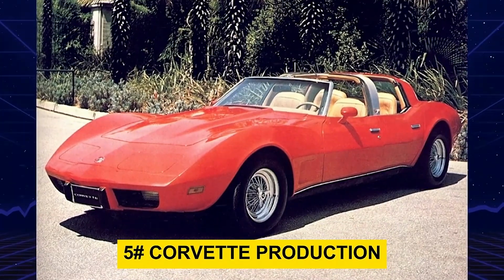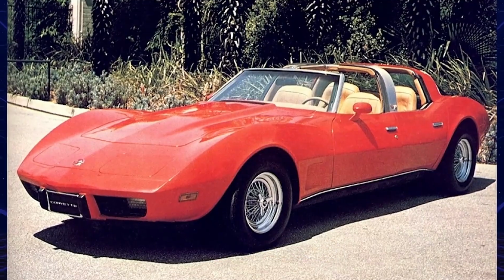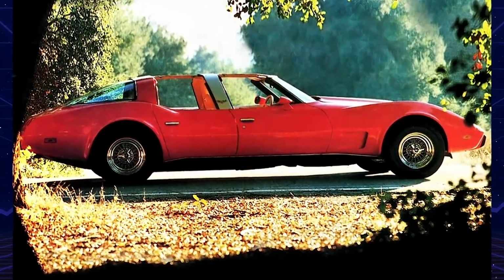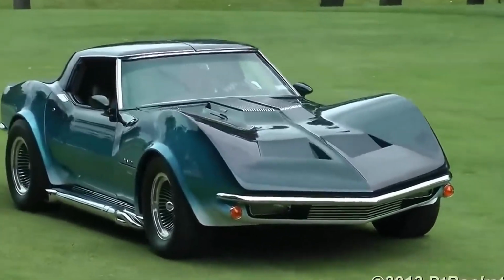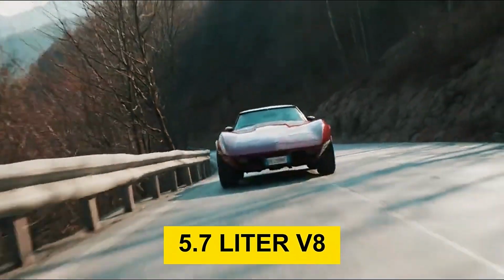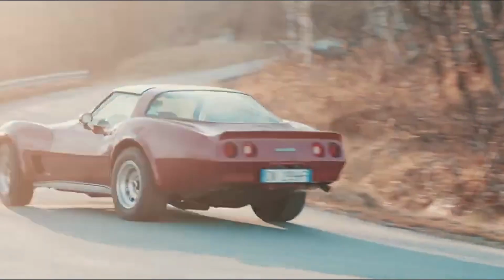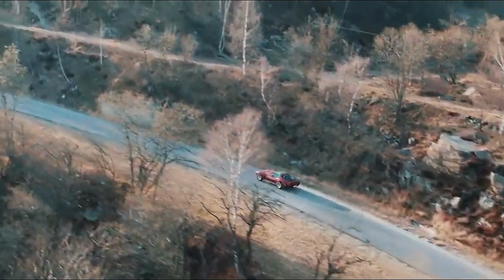Next up, we have the Corvette production, with the 1979 model year being a big deal for the iconic sports car. Over 50,000 Corvettes were made, and for the first time, the base price was over $10,000. Despite the higher price, the 1979 Corvette C3 had lots of great features. The powerful 5.7-liter V8 engine was improved for better performance, and sought-after options like tilt telescopic steering columns, air conditioning, and power windows became standard.